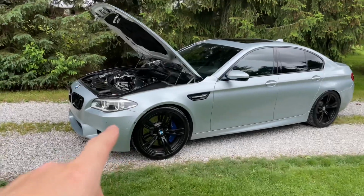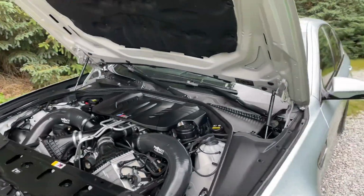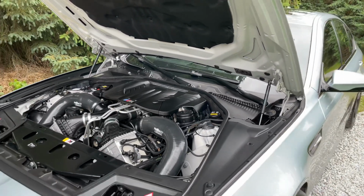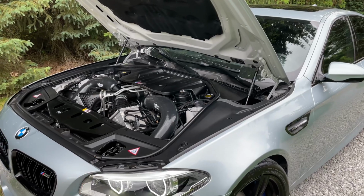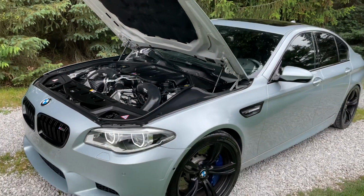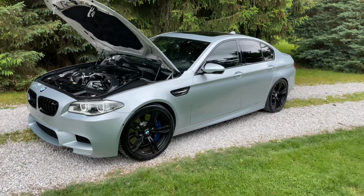Then I'm going to do the downpipes on here just to get a lot more power and sound, of course. So that's going to be coming. And I would like to do the charge pipes and the intercoolers, just because, you know, you start adding more boost, all that stuff. You want to keep things cool. But other than that, it's just kind of some simple mods I want to do.